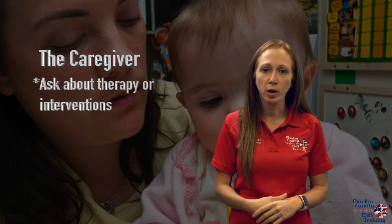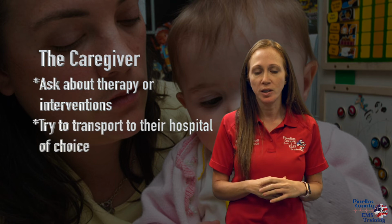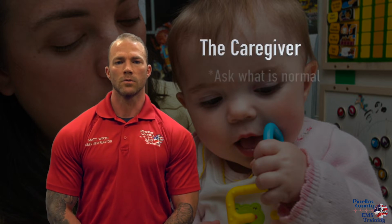Ask the caregivers what therapies or interventions have already been undertaken and respond well with their child in an emergency. If possible, try to transport the child to their medical home facility, the facility they usually go to in a time of emergency, and always follow local protocol. Ask the caregivers what is usual for the child.